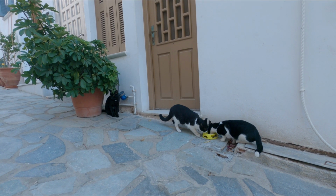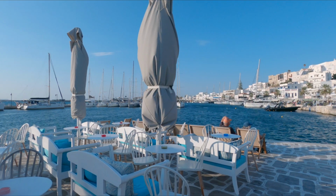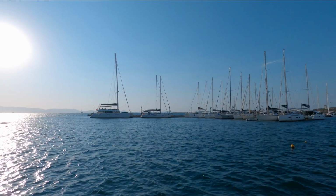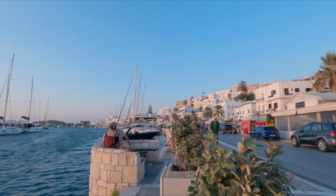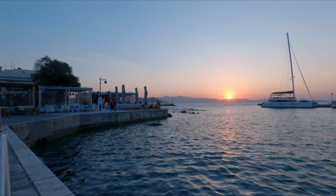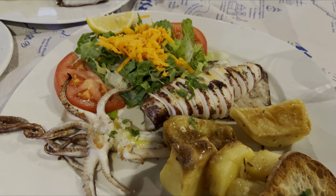Most of our evenings on this trip were quite similar actually. We watched the sunset as often as possible, and then we had to find a good place for dinner. So just before we go for dinner, we're going to watch the sunset again from a different vantage point. I don't know if you can hear me because it's very windy. For dinner that night, we had a really good meal at Oasis Restaurant where we ordered fried eggplant, anchovies, and some delicious fresh grilled squid.